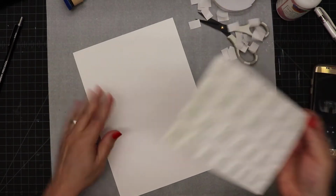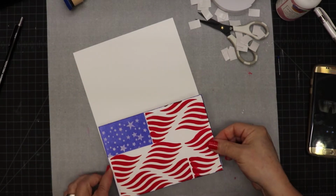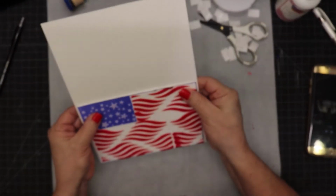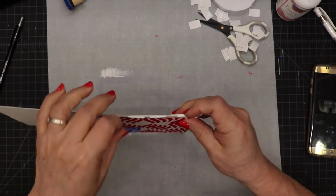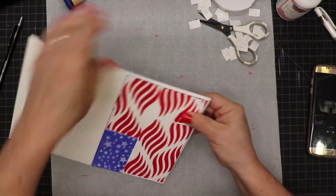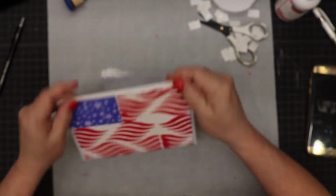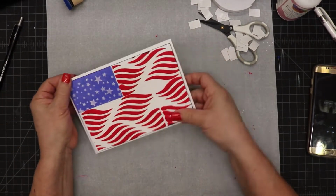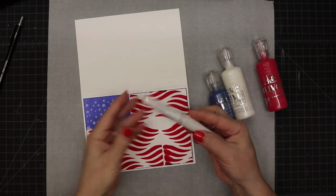Okay, now comes the fun part. I'm going to go ahead and stick that down on the front of the card, trying to get it as straight as I could, and it was a little crooked, but you know what, I didn't let it bother me, because I'm trying to be better about not being perfect. So my old self would have probably started from scratch, but I'm not going to even stress about that. I was just so pleased at the way it was coming out.